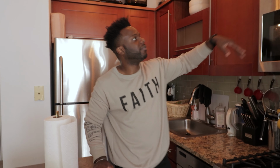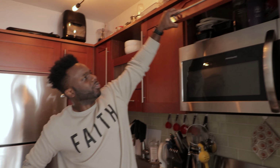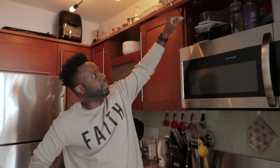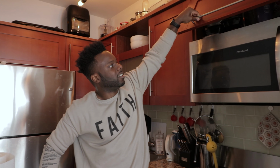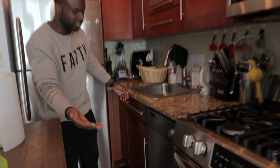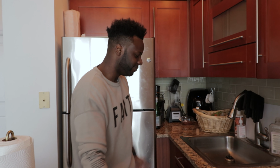And obviously your microwave storage right here. I have to show this because this is all the containers. If it was me, I would throw all this away, but all the containers and the cups and stuff that we don't need. But yeah, so small dishwasher. We had a full-size dishwasher in the last one. Like I said, bigger stove, smaller dishwasher.